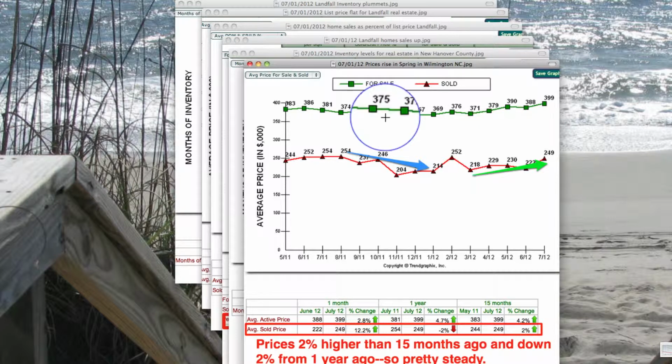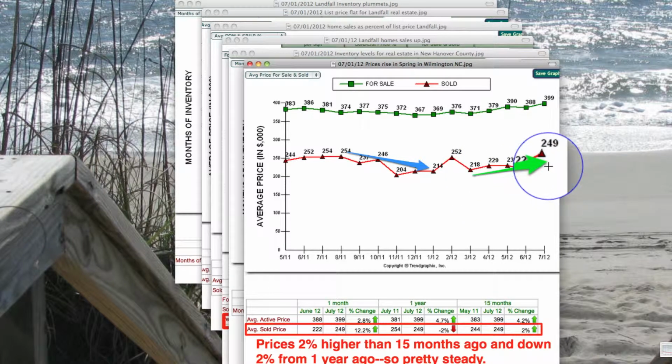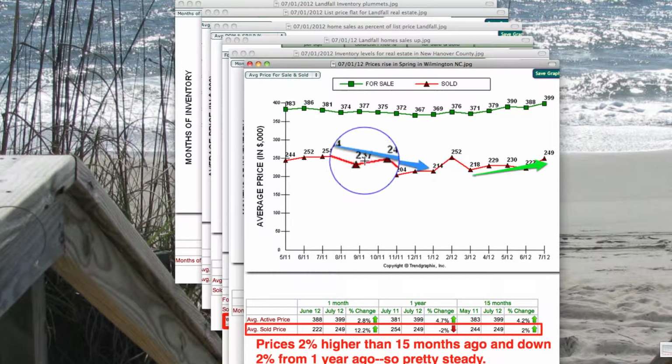Moving on, prices rise in the spring for Wilmington. You can see here since March, prices have across the board gone up. And then in the fall, you have here November through December, prices tend to go down. That's sort of the annual cycle of real estate. So the question is now, how steady will prices hold in the fall and the winter? Are they going to go down again, or are they going to stay flat? Because usually there's dips.